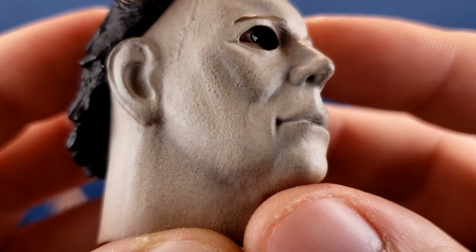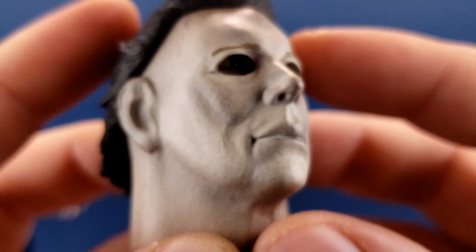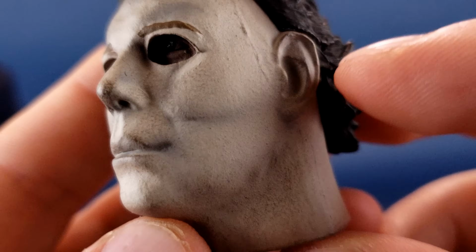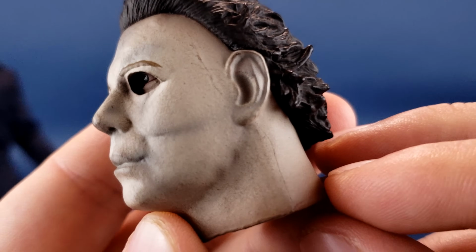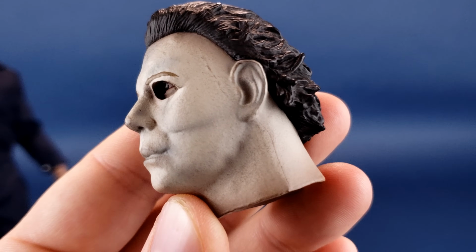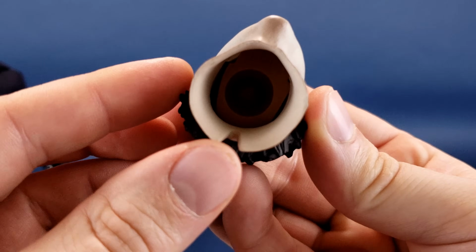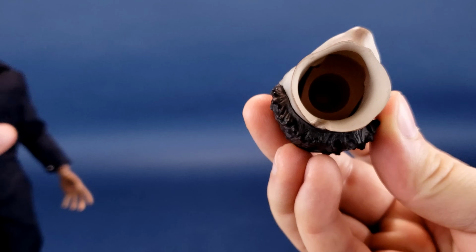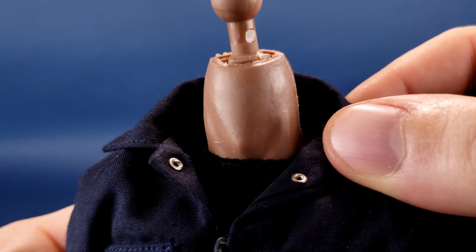If you look at the closer details there, all the little pock marks, and the way that the actual real latex mask would have produced these little pock marks, these little spots and imperfections, have also been captured here perfectly by Trick or Treat Studios. Let's go ahead and just put Michael Myers' head back onto his head sculpt here. But yeah, it is using a much larger ball joint. But just before I do that, actually, I want to show you guys the neck itself.